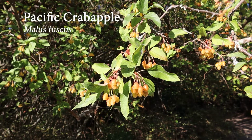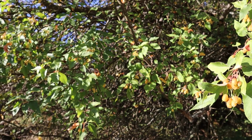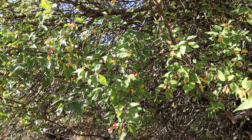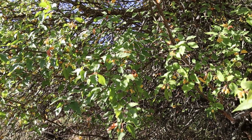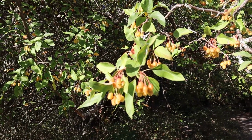This is an apple tree. It may not look too much like an apple tree to you, but this is a little native crabapple tree, the Pacific crabapple, and since it's September right now, the apples are ripe. And they're quite important for birds.